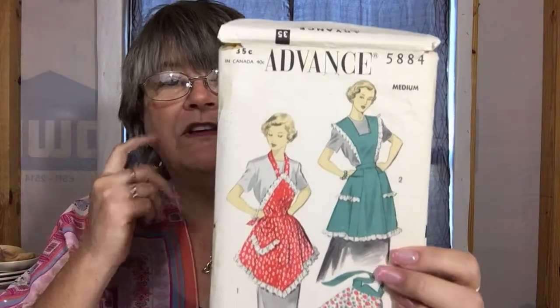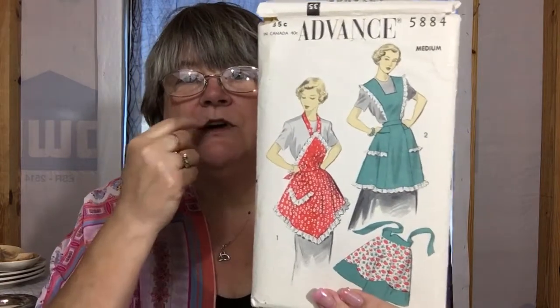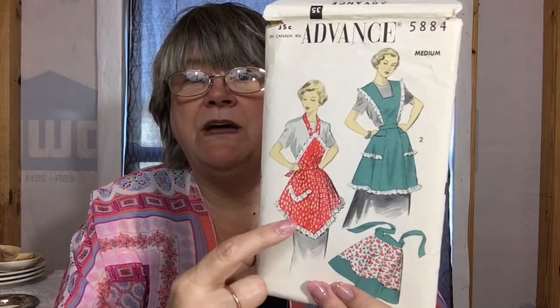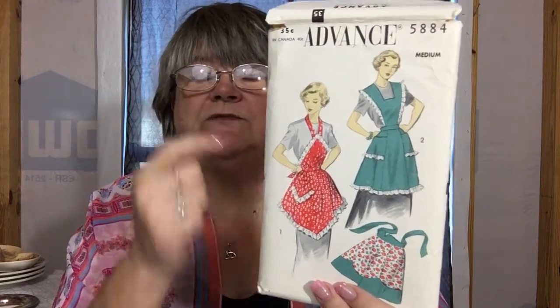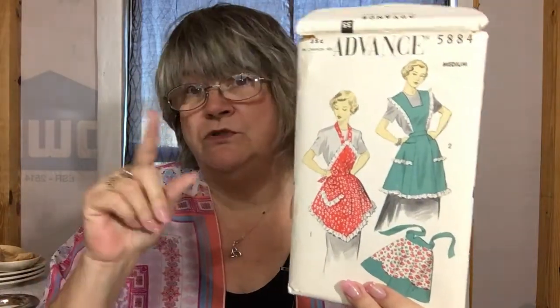One of the things that I really like to collect are apron patterns. The aprons that you use. So we'll look at some of these, and this time we'll go in the same order. It's no big deal. I'll show you my oldest pattern, and this is an Advance pattern, and it is the late 40s, early 50s. Two years ago, I actually used this pattern to make aprons like these for my daughters. I made this one for me, and I made two of these for my daughters for Christmas. So yes, I do use my patterns, and we'll discuss that a little bit.